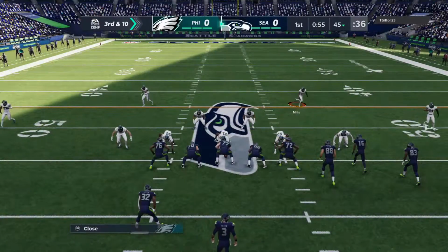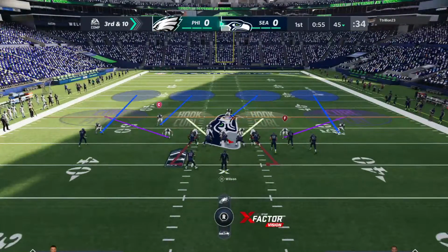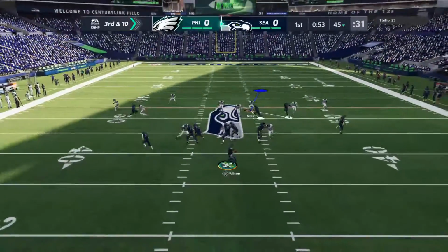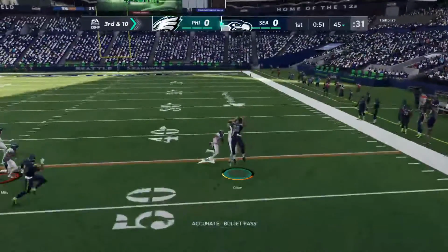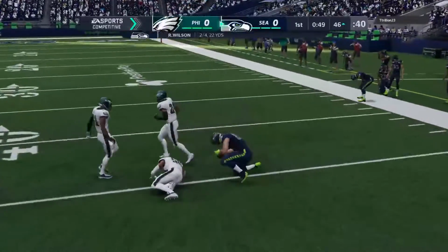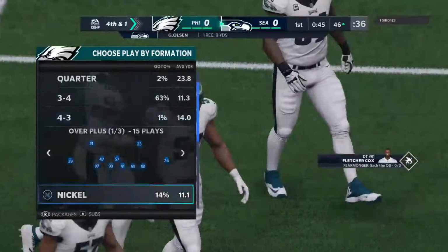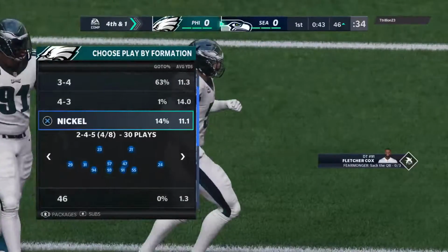Here comes the 7th play now of this drive as this is third and 10. From the shotgun, Wilson. This is caught. It's Greg Olsen. Well, this is going to depend on the spot, but it's not a very generous one. He looks to be about a yard or so short.